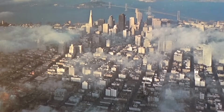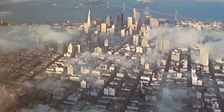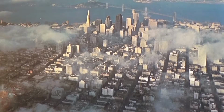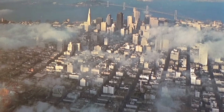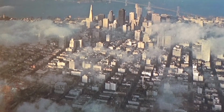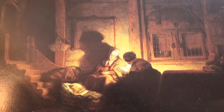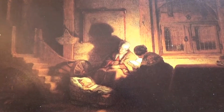Interesting, isn't it? Always like looking at area views and stuff. It's kind of neat. They have it where you can get an area view of your own home too. A lot of companies that do that. Alright. And this one here is a nice nighttime view.